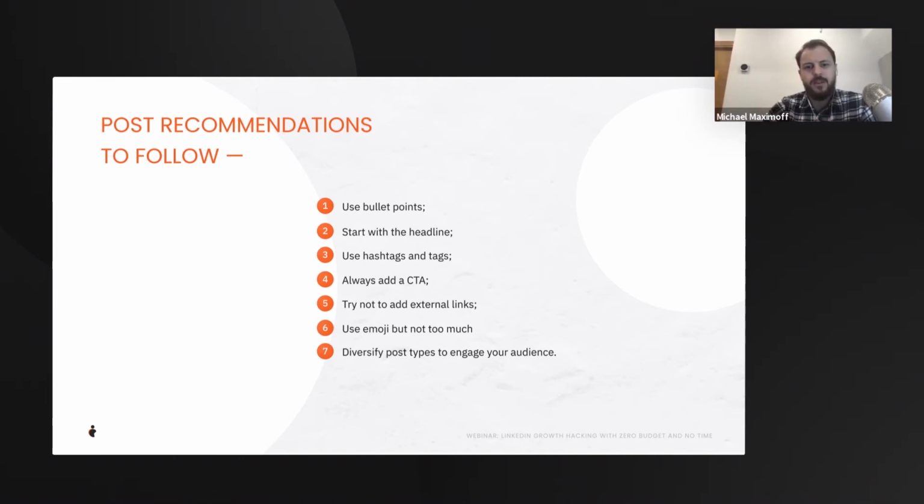And then diversify post types to engage your audience. That's why I've mentioned 8 types of posts, right? Make sure that you're not just posting the same type of post, but try to diversify it, try to play around with different types of posts. And by the way, I mentioned 8 types of posts. If you know any other types of posts that you can do, go ahead and put that in chat or email me those posts, and I definitely want to expand on this. But these 8 were the most popular ones that we've seen over time.